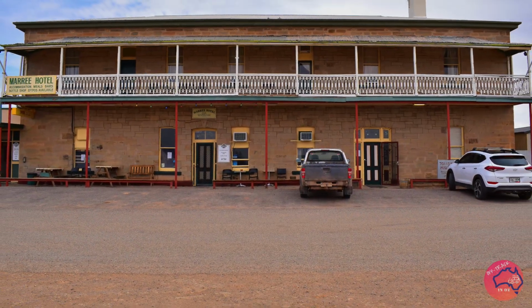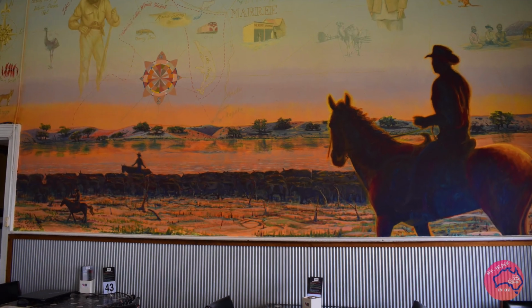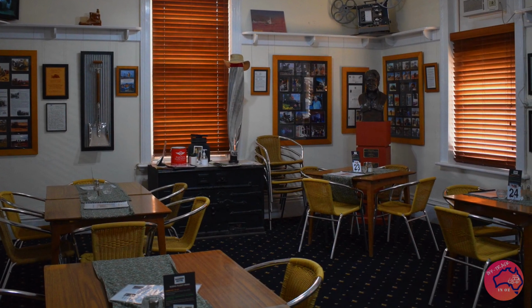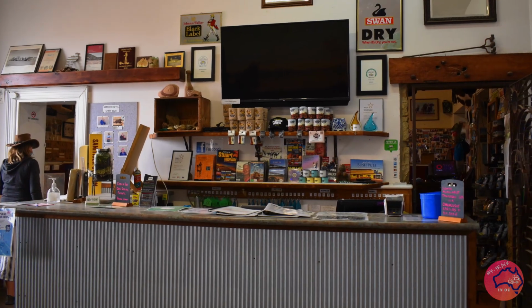Having a quick look inside the Mari pub now, and inside here one of the rooms is totally dedicated to Tom Cruise, who was Australia's Outback famous postman who delivered the mail from Mari to Birdsville in his old Leyland Badger way back in the 1930s, 40s, 50s and right up into the 60s.